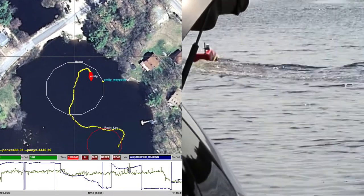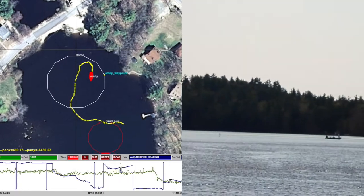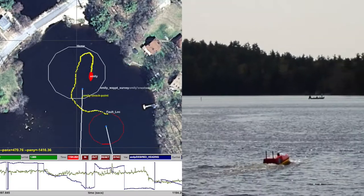Yeah. I think I need to move where that circle is. Yeah, because even when I was driving, it didn't reach the edge of the circle. Yeah.